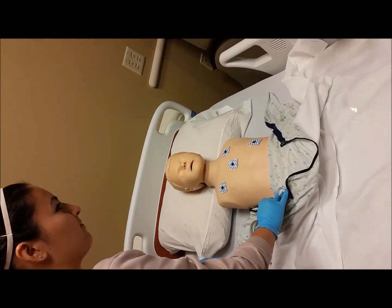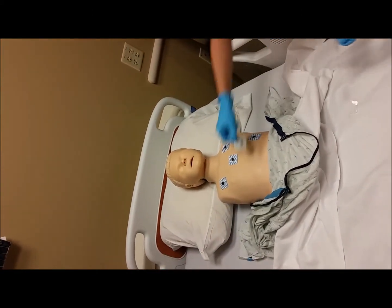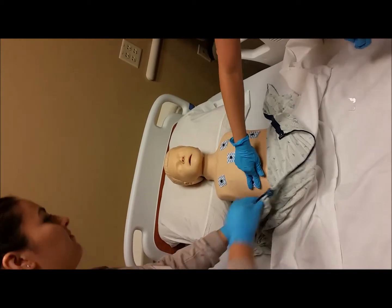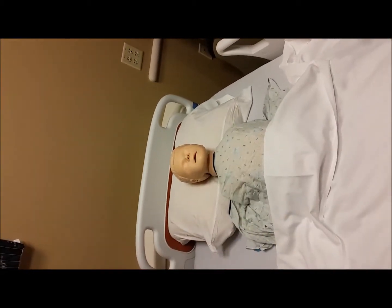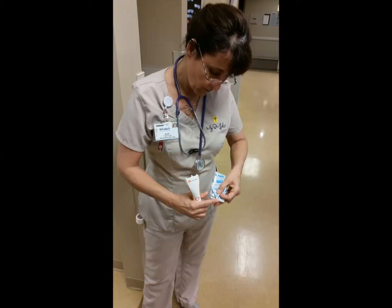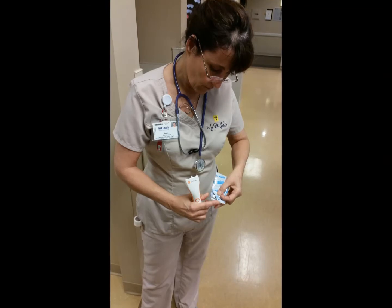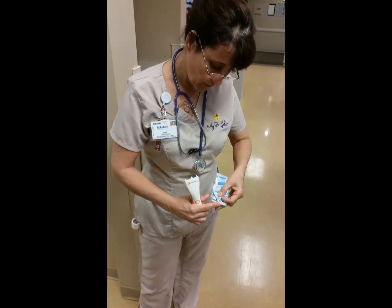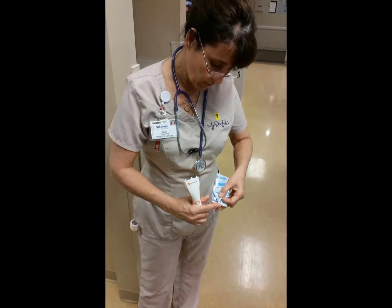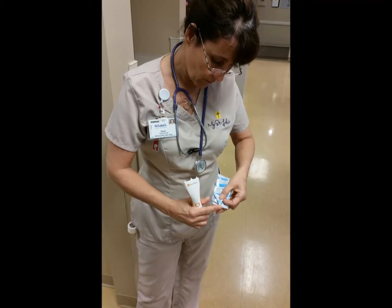Notice how Nicole is using the 2x2 gauze to debride the skin before Anne applies each electrode. This here is known as proper electrode etiquette. All right. Thank you. If excess hair is present on the patient's chest, clipping is the best method of removal. Pictured here is a set of clippers which can be found in the med room and the blade which can be found in the clean utility room.